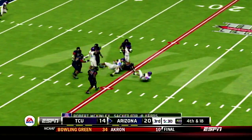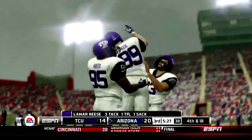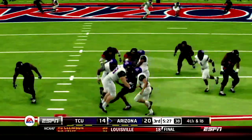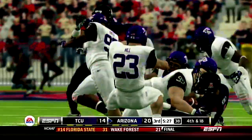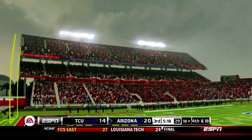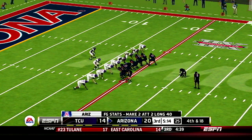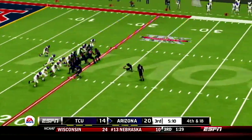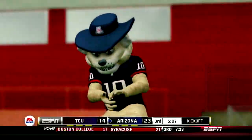Under pressure, and they get... Got to the quarterback and came up with a sack. The sack makes this a 4th and very long. It's up, and the field goal is good.